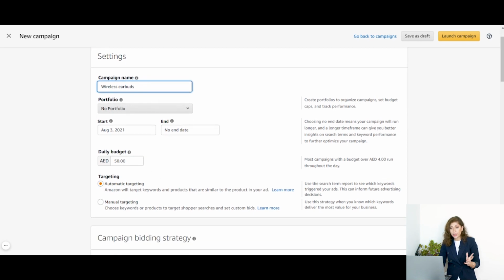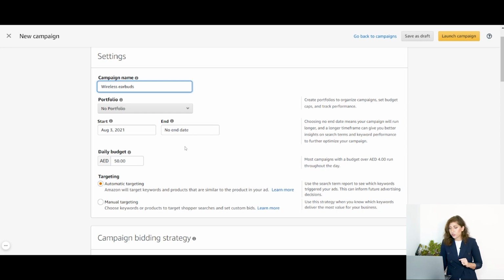And daily budget. This is a big question from a lot of people. What should be my budget for my campaign? Definitely that is very much dependent on your margins and how much money you're able to make with selling these products, but additionally, what level your product is at. So if you're just launching the product and you want it to be ranked on Amazon, then you need to be a little bit aggressive with your spending. If not, if you're just gonna do the auto campaign because you want to get some additional data and you also have other campaigns currently working, like a manual campaign or even a product targeting campaign, then you can reduce your daily budget. But just for an example, I'm just gonna keep 50 dirhams.